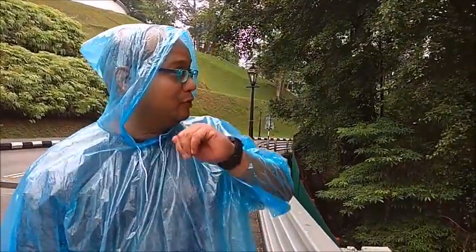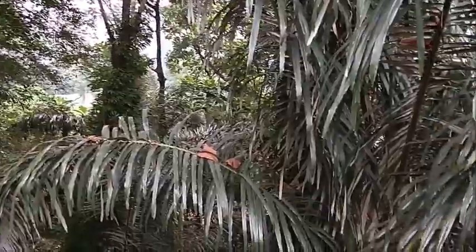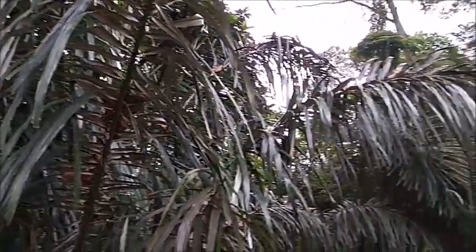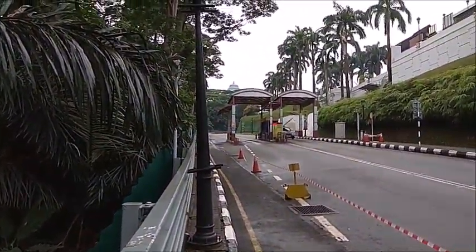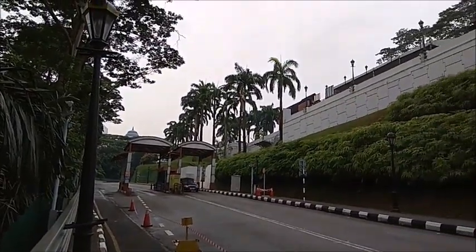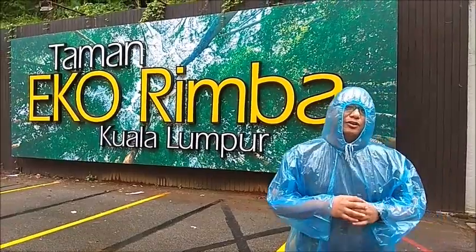But anyway, you can see that there's a forest over here. Is this part of the forest? Yeah, and you can see that we have KL City Center. And we are going to go inside here. We are actually quite excited. We wanted to bathe ourselves with the jungle, or they call it green walking. Welcome to KL Eko Rimba.